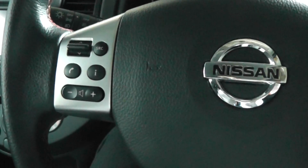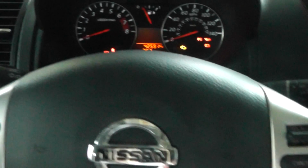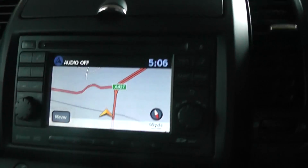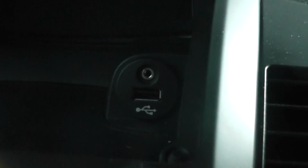And by taking a seat into the Note, you can see various controls on the steering wheel. For example, the car has the volume controls there for the Bluetooth connectivity. Also, the cruise control, speed limiter, and the radio channel there. As you can see, the car does come with satellite navigation, also the CD player. Taking a look in here, it will show you the car does also come with a USB and auxiliary port for any media you wish to connect to the car. For example, phones or iPods for music.